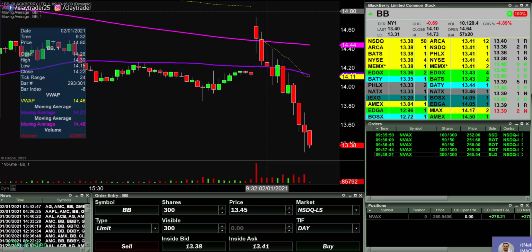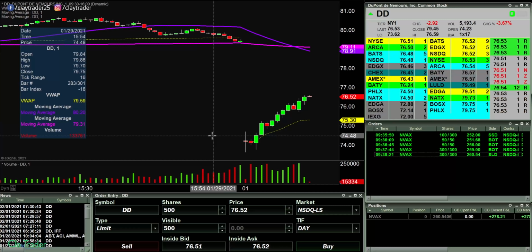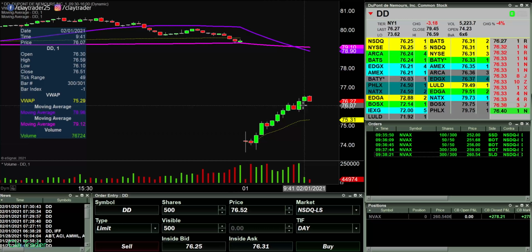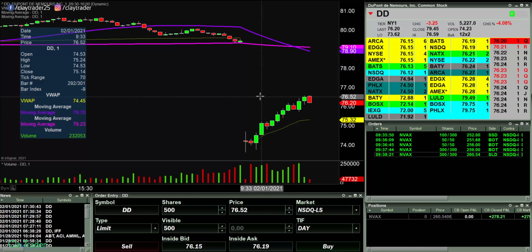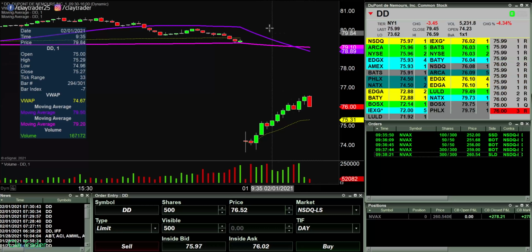All right, I'm going to go ahead and pause. And look at DD. To think I was bearish biased on this thing, which is, you know, confirmation always matters. But this thing has just continued to grind higher and higher. I am still bearish biased on it, but, I mean, just slow and steady grind back upwards.